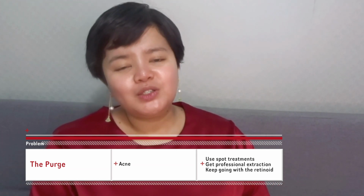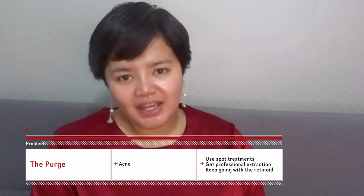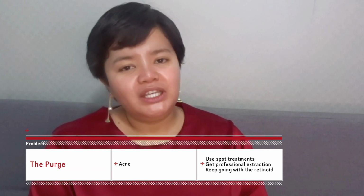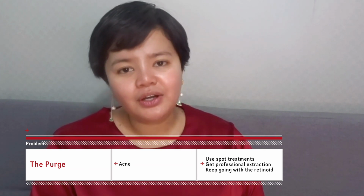So all you need to do is to make sure that it's safe, nothing gets infected at the time that it is normalizing itself, and your acne will heal faster, it will heal cleaner, and it's going to be less scarring for you. Don't let the purge stop you from reaping the benefits of retinoids. It really is worth it.